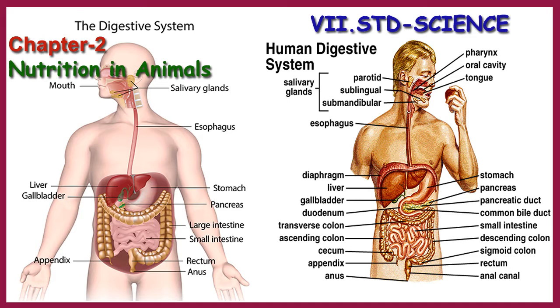There are different parts that take part in digestion in human beings. First and foremost is the mouth. From the mouth, it goes to the stomach through the esophagus or food pipe. Esophagus is also known as food pipe. From the stomach, it will go to the small intestine and then to the large intestine. After that it goes to the rectum and through the anus, the undigested food is ejected. And liver, pancreas and salivary glands are the glands which are included in the digestive system.